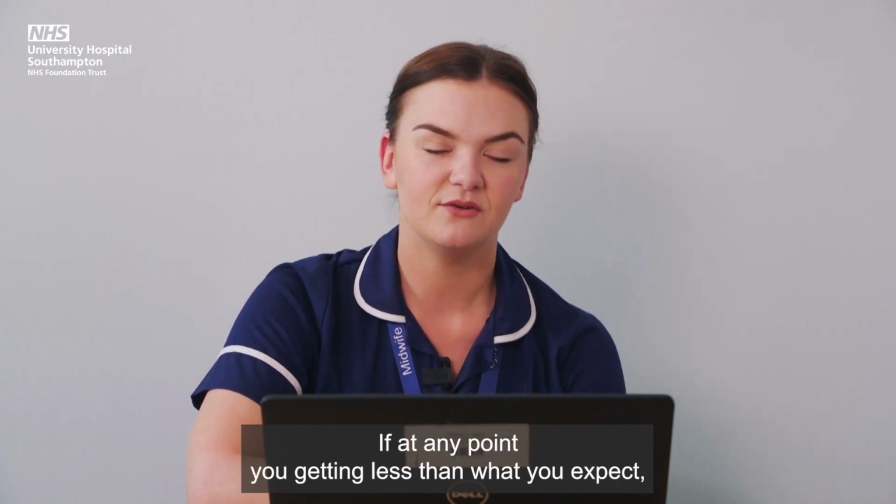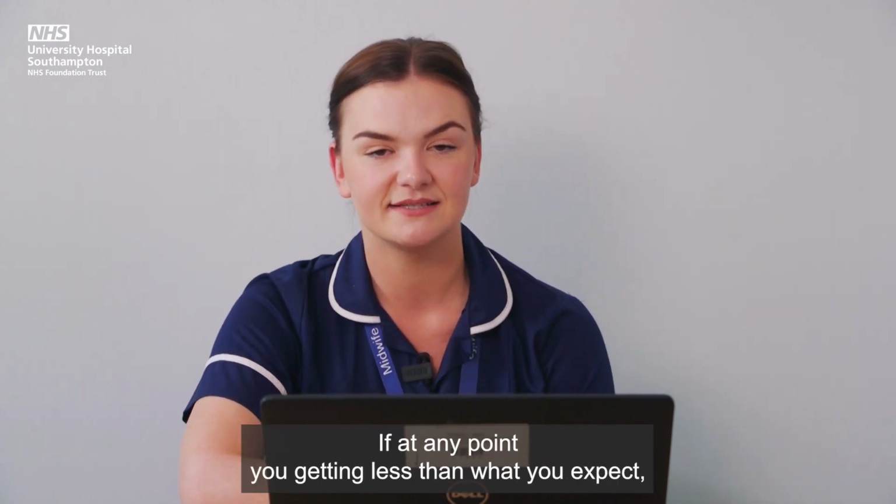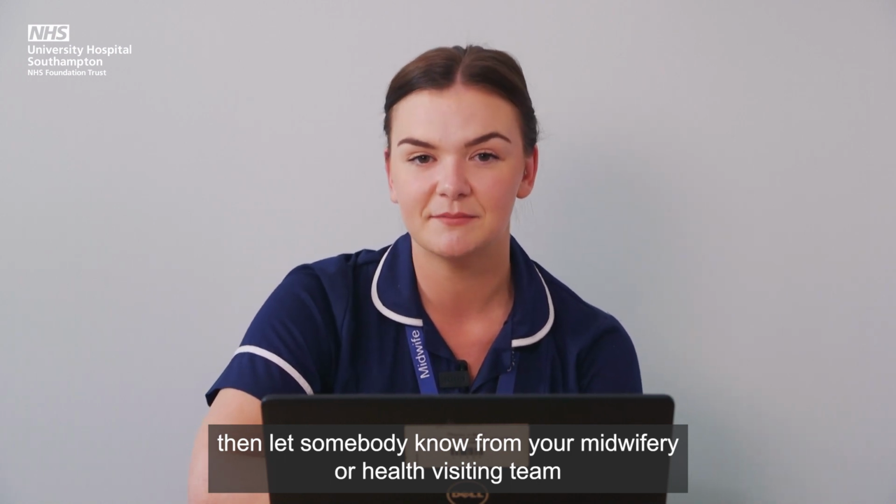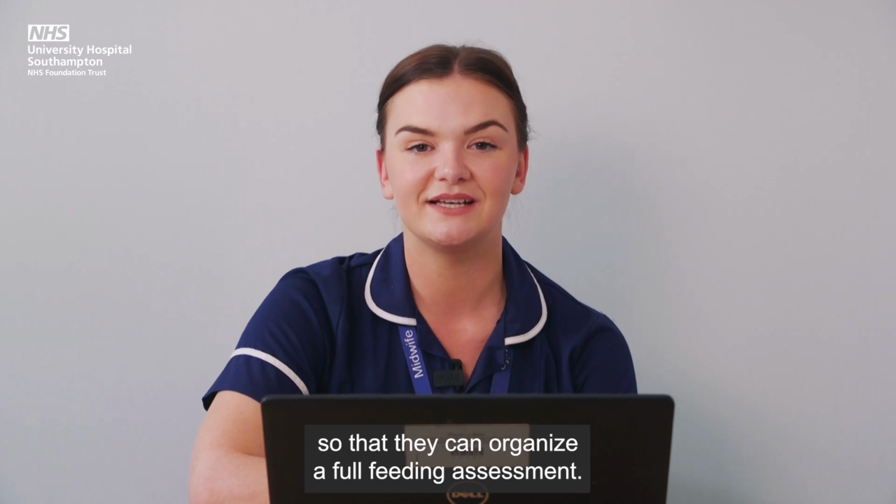If at any point you're getting less than what you expect, then let somebody know from your midwifery or health visiting team so that they can organise a full feeding assessment.